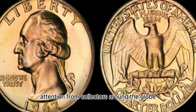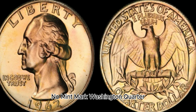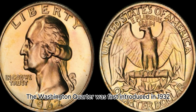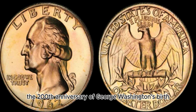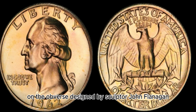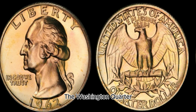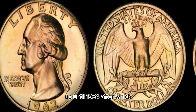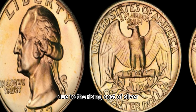collectors around the globe. Before we get into the specifics of the 1962 no-mint mark Washington quarter, let's take a quick look at the history of this coin. The Washington quarter was first introduced in 1932 to commemorate the 200th anniversary of George Washington's birth. The coin features a profile of Washington on the obverse, designed by sculptor John Flanagan, and an eagle on the reverse. The Washington quarter was minted with 90% silver content up until 1964, after which the composition was changed to a copper-nickel blend due to the rising cost of silver.